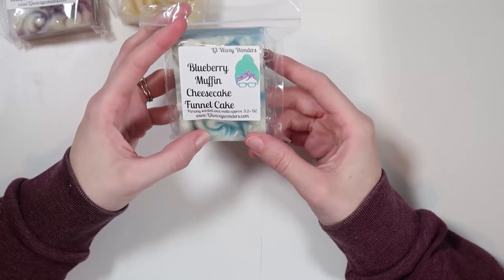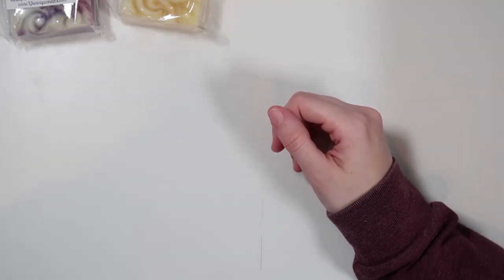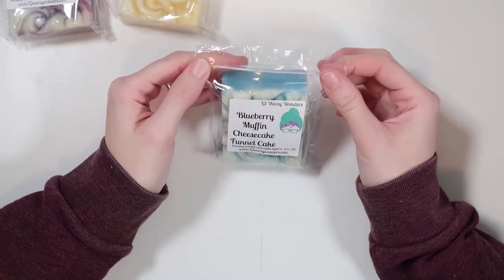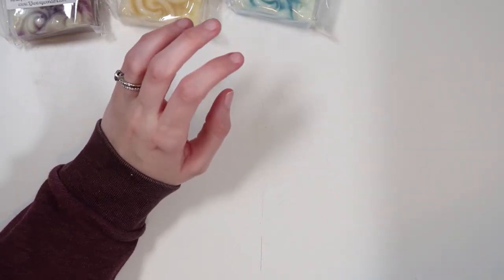And then the last, I'll just put these here. The last cloud cake I got is this really pretty blue. This is in blueberry muffin, cheesecake, and funnel cake. Ugh, which again, all my favorite scents. Mmm. To me, it smells very heavy blueberry muffin. I don't really smell any of the funnel cake, so I kind of hope that comes out on warm or with cure time, because that smells amazing.